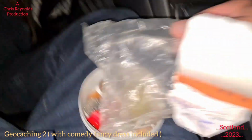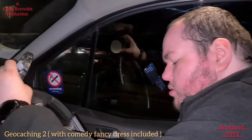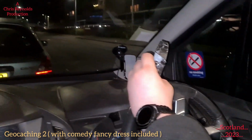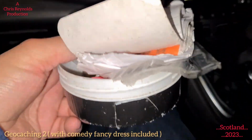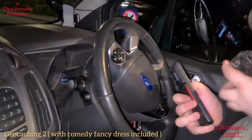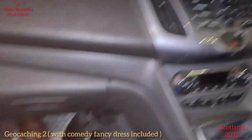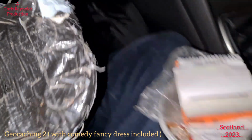So now what I'm going to do is figure out the coordinates that were written inside the lid, and when she's done that, I'll put this all back together again. I'll take a photo and I'll just give you it back. Yeah, if you want. And then I'll put it back where I found it. So that's the lid, and that's fine. I'll put all this back though.